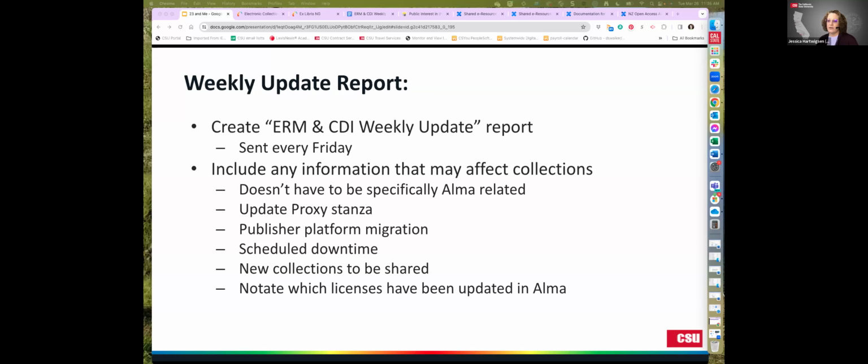So I'm on that listserv. And if there's anything I think of note that they should know, I put that in the report. If we get a publisher platform migration, I think the latest one was Annual Reviews, I make sure that information is in the update. If there's any scheduled downtime, you've seen EBSCO, ProQuest, they have a scheduled downtime, I make sure to put that so that libraries are aware. If I'm sharing new collections, I put that in the update. And if I've updated the licenses with the latest subscription information, I also notate that.